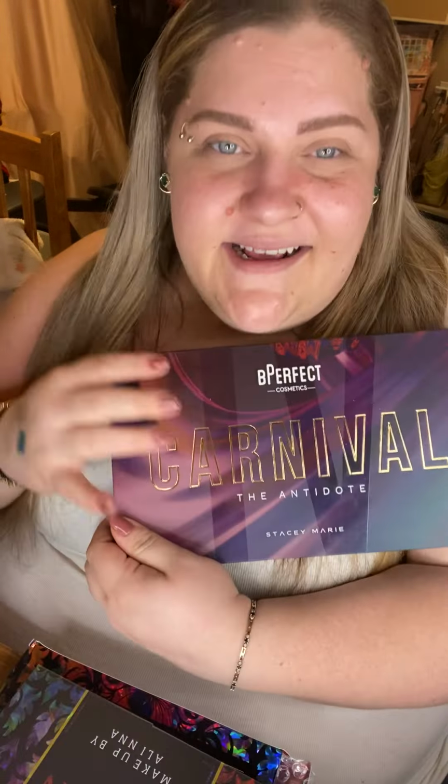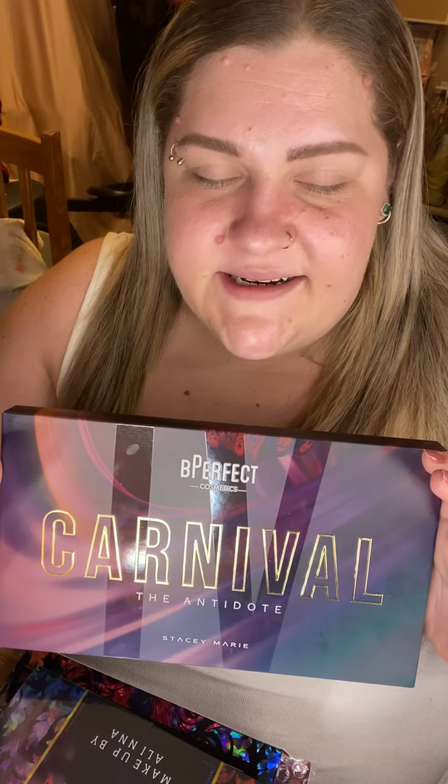I like it. Okay, so we are on to the palettes now, and I got two different palettes. I got the BPerfect Carnival, the Antidote palette. Guys, I am not a big neutral person. I love my neutrals, but usually I don't get excited about neutral palettes. This one I got excited for. This is literally a $60 palette, and I was able to get it for $14. To me, I just feel like it's absolutely insane. I'm so excited to open it though.